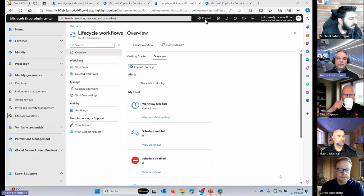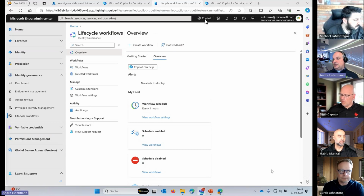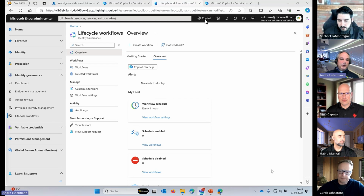So let's assume I'm new to Entra ID administration. I'm in a small company. I'm not doing all the functionality for everything M365 yet, but I'm quite good in my on-prem Active Directory, and I'm a little newer to the Entra ID world. I would like to create something like lifecycle workflows for joiner, mover, leaver processes inside my Entra ID world.